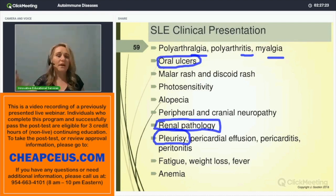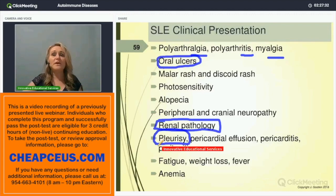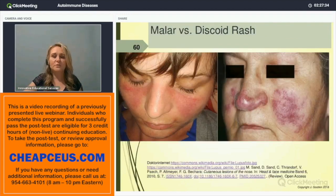And if they have arthritic pain and they can't move quickly, that may put them at risk of not getting to the bathroom in time and increase their fall risk. So we want to be thinking broadly in terms of management for our patients. The malar and discoid rash are a presentation that we will see.